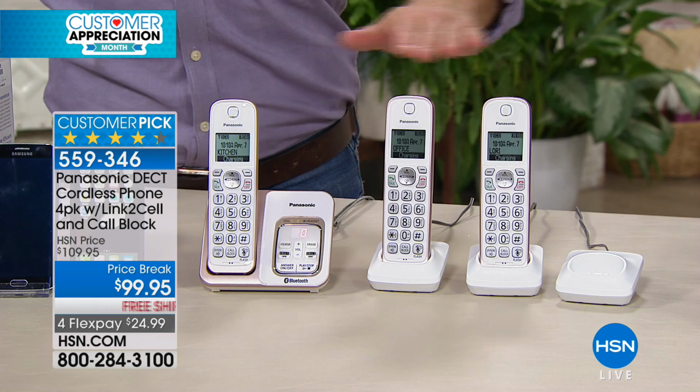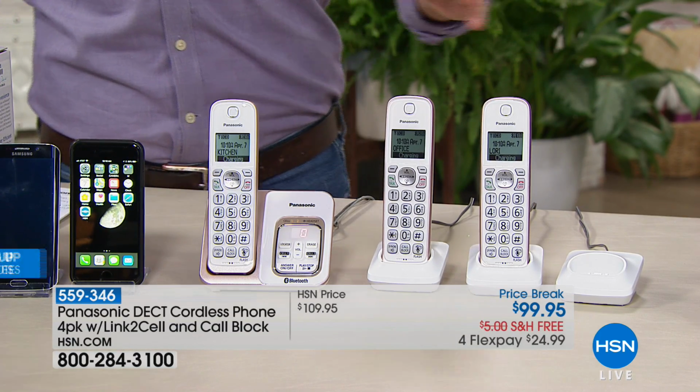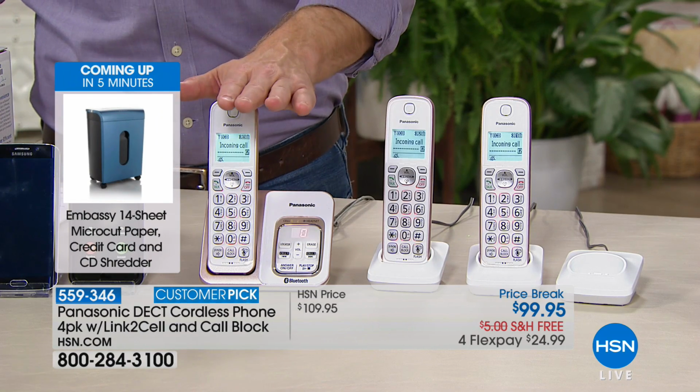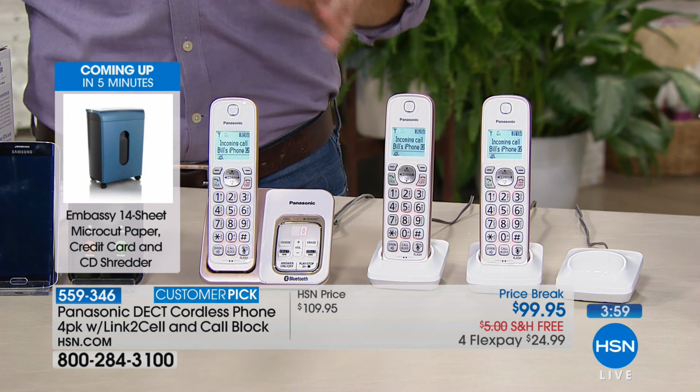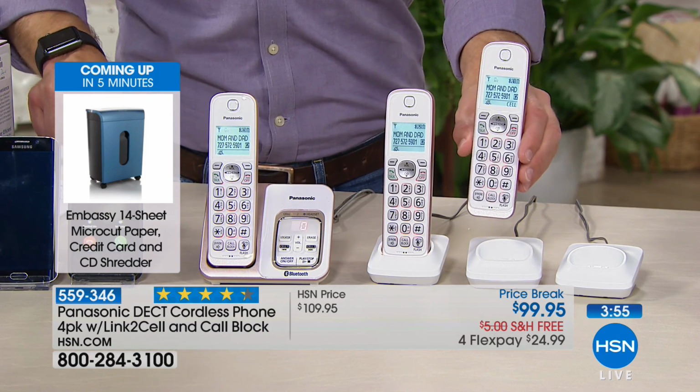Because remember, if my cell phone rings, I don't have to run all the way back to the cell phone. It's gonna ring throughout the house. If the landline rings, it's not just at the base station anymore. Perfect example. I think I'm getting a call on my cell phone. Mom and Dad. Oh, and the thing is, I'm not gonna miss it because it's coming from my cell phone.